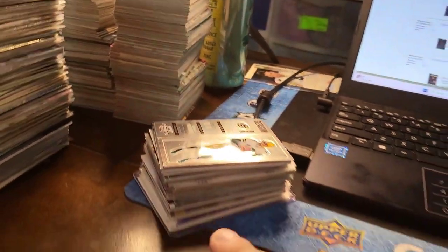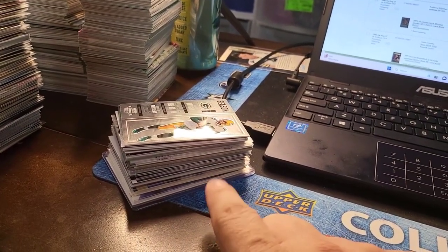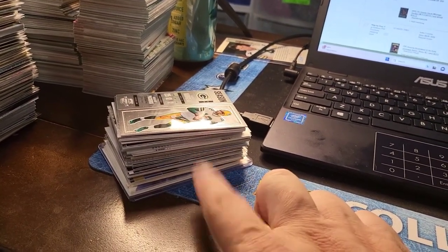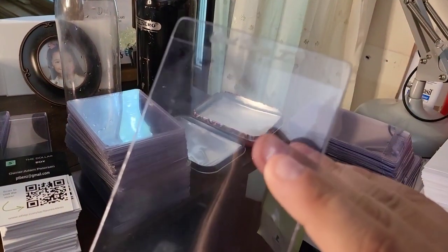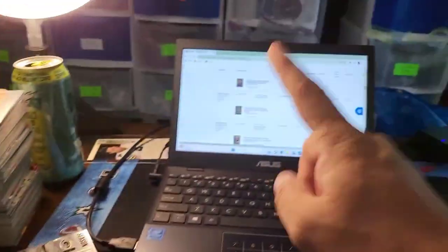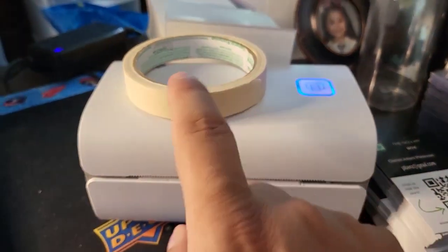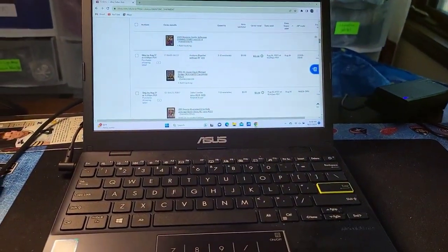We're going to get all these not packed up like enveloped, but we're going to get them all top loaded or card savered. Here's my supplies here. Get them all in their appropriate supplies and ready to go so that I can just print the label from here on my thermal printer, put my piece of tape over the opening, get it into an envelope here, attach the label, and it's off and ready to go.